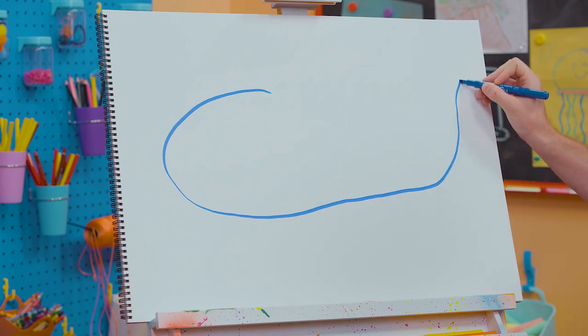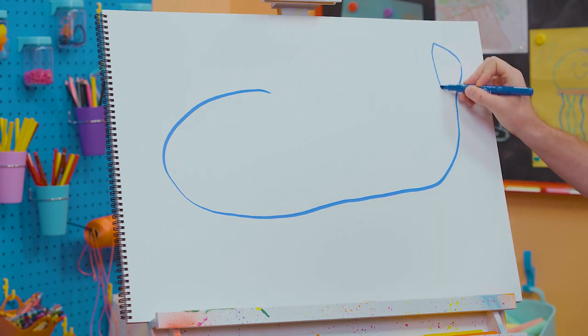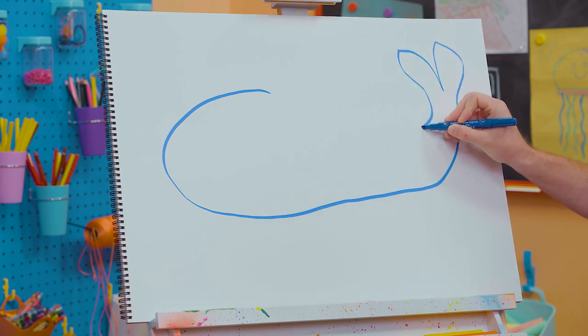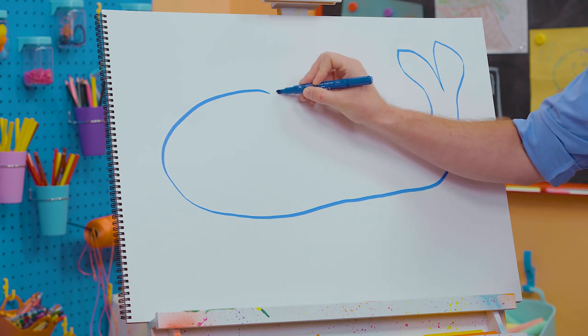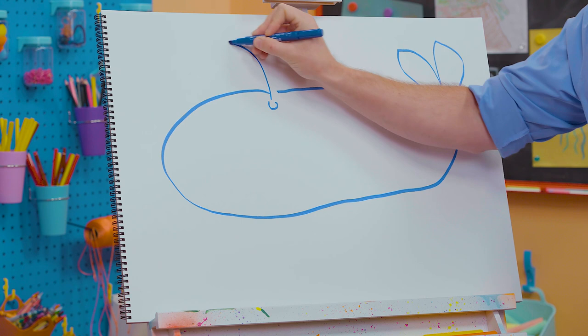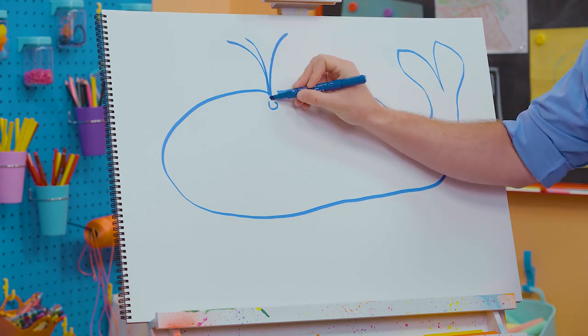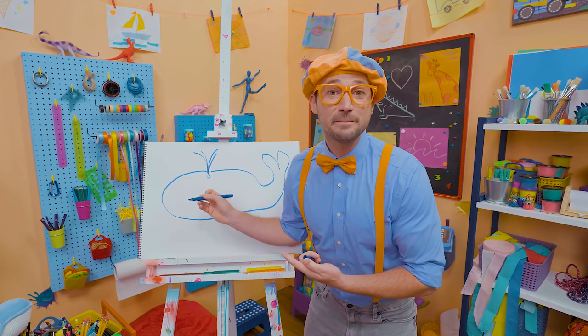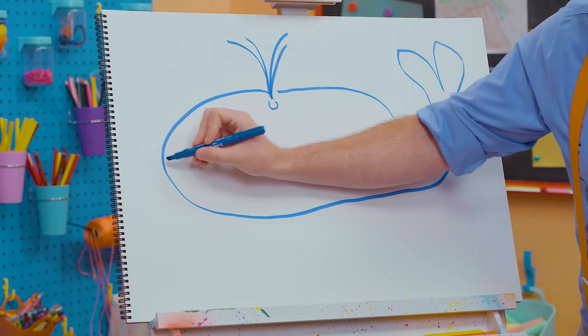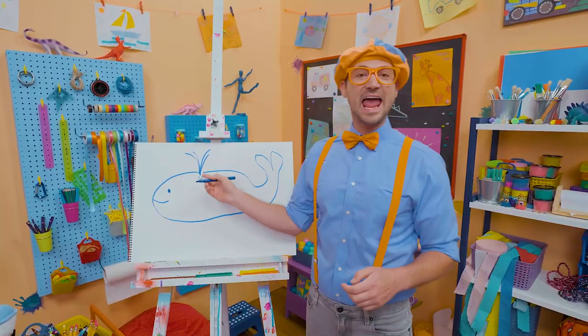All right, now for the tail, just like that. Whee! Whoa! And then we'll go down here like this. Whee! And then a nice little area right up here for the blowhole. Whoa! And what's it missing? Yeah, an eye so it can see. And a big smile, a nice happy whale.